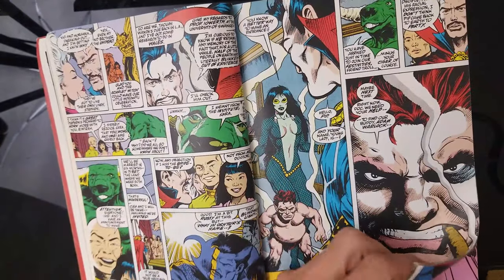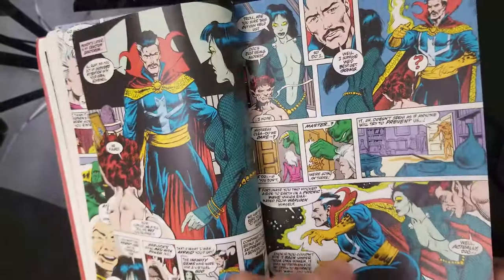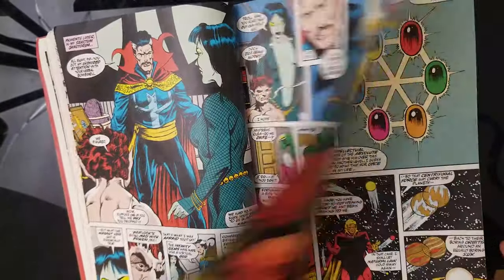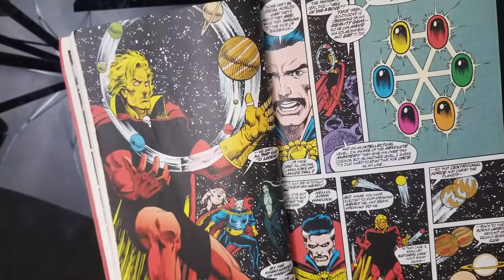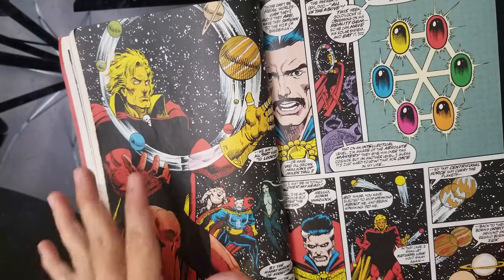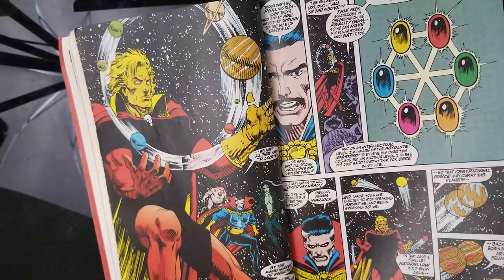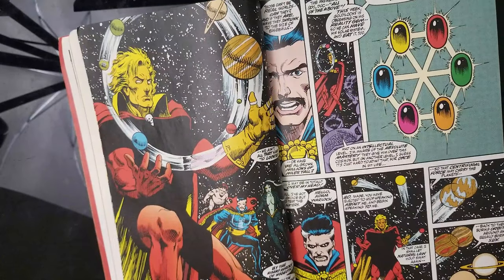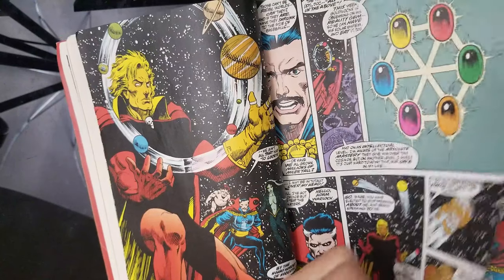Gamora and Pip, Adam Warlock's besties, pop up. Like, Strange, we need your help. So he goes over there. And here's Adam Warlock juggling some planets. Cool stuff. So what's happening is Adam Warlock is losing his sanity because the Infinity Gems are too much to control. I mean, Thanos was able to do it, but Adam Warlock, his mind isn't as strong.